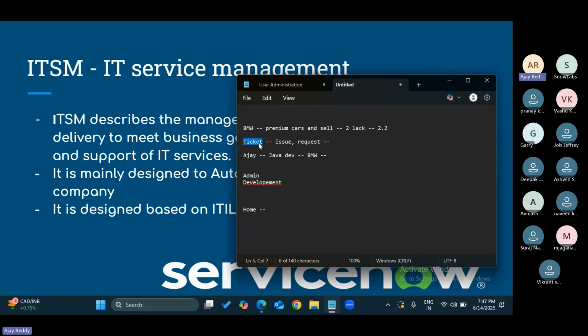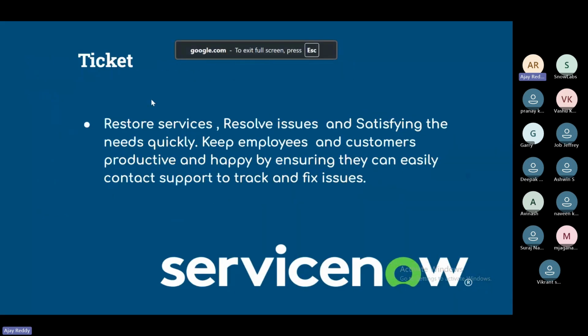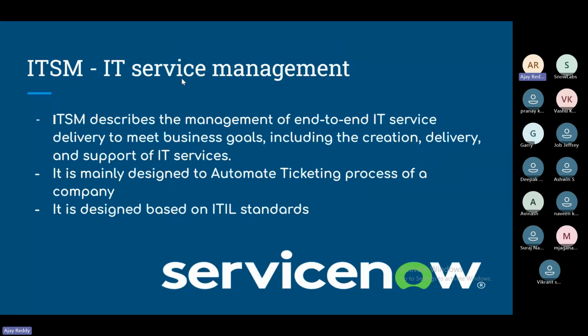This ticketing business use case is designed using the ITSM product. ITSM, IT service management, is the first product in ServiceNow. With this product, the complete ticketing of an organization is automated. Is this audible, sir? Yes, please.